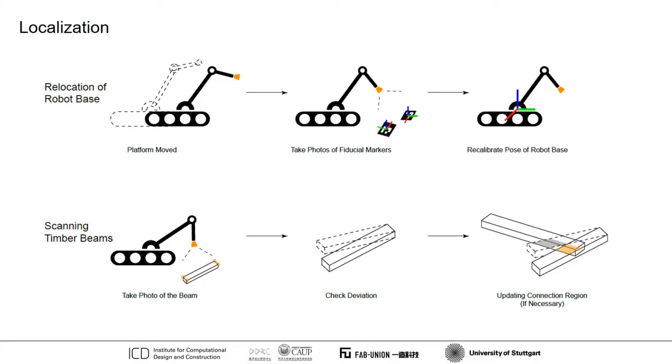But we would rather want to make sure that when we place a beam, we find the correct spot of that beam relative to the already constructed beams. That means by scanning the timber beams, we're basically taking a photo of the beam with additional depth information, right? So it's an RGBD camera. We can then detect the corners of the beams and then check the scanned location of the beams against the location in the 3D model. And depending on the location, we can then update the connection region, we can update the position of the nails, and we can update the position or the area that we want to glue.